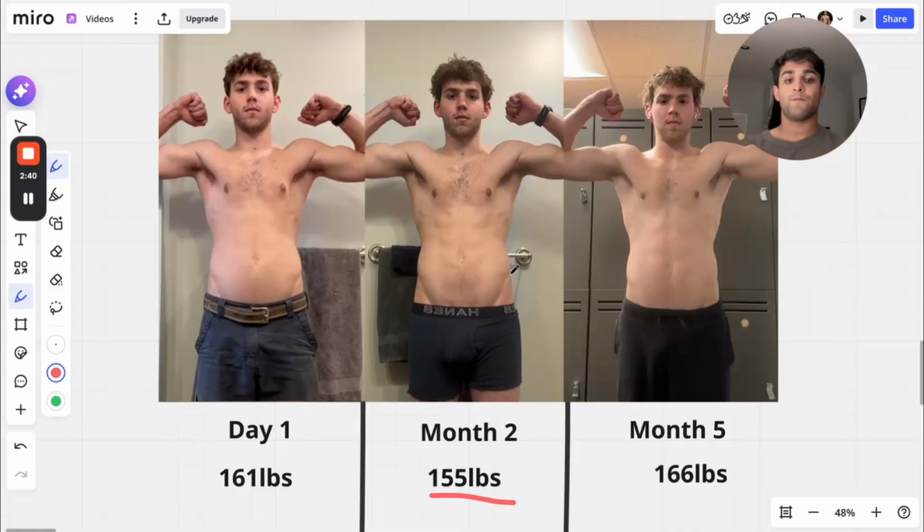You can see here, he's shredded. He's extremely diced. He did a really good job with the cut. He executed on everything perfectly. Once we got here, we were very, very happy with his physique. You can see the progress between these two pictures. We got him down to 155, and now that was when the fun was starting.